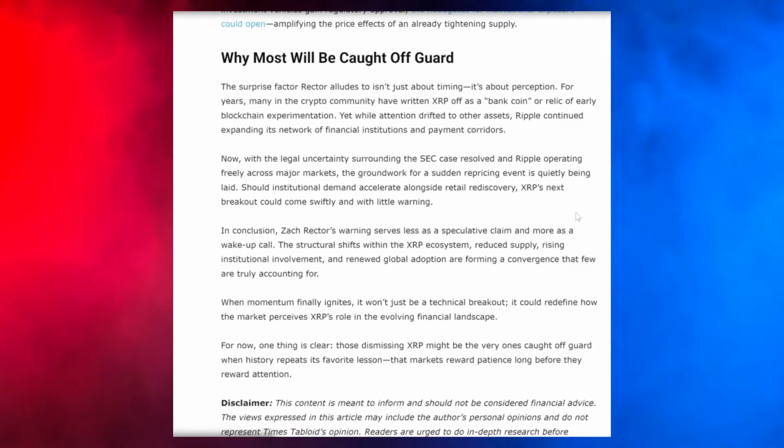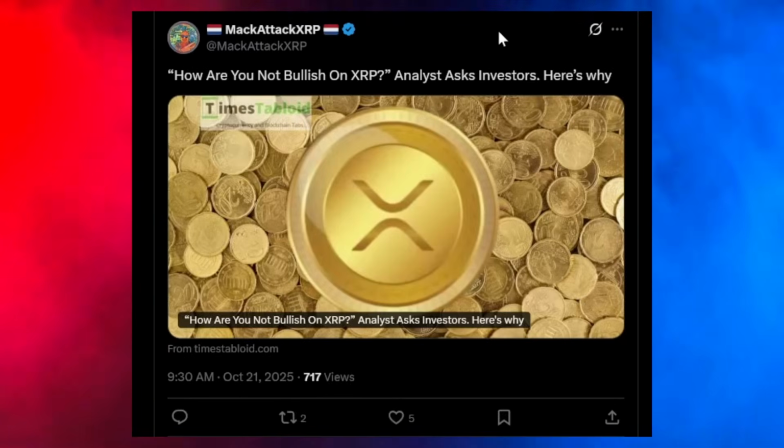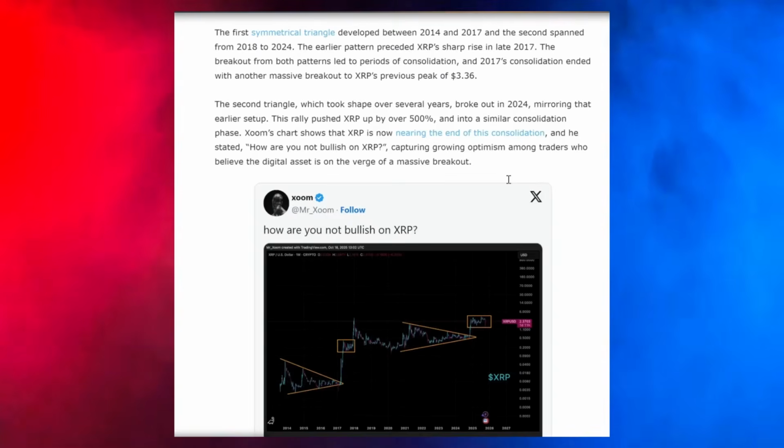And here's the scary part. A lot of people are going to get completely priced out in the blink of an eye, or they'll be forced to pay absolutely ridiculous prices for XRP. How are you not bullish on XRP? So everyone's eyes are glued to that legendary 2017 to 2018 run right now, and for good reason. That's the blueprint everyone's studying like crazy.